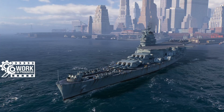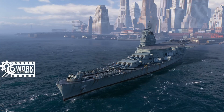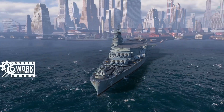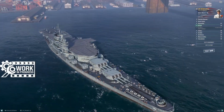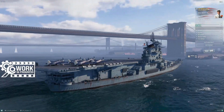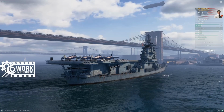However, today we're finally going to get back into this with this ship here. This is Tier VIII American Battleship USS Nebraska. This thing is hideous, ladies and gentlemen. I don't know what else to say here. I mean, look at this thing. It is, well, it's obviously a hybrid, right?